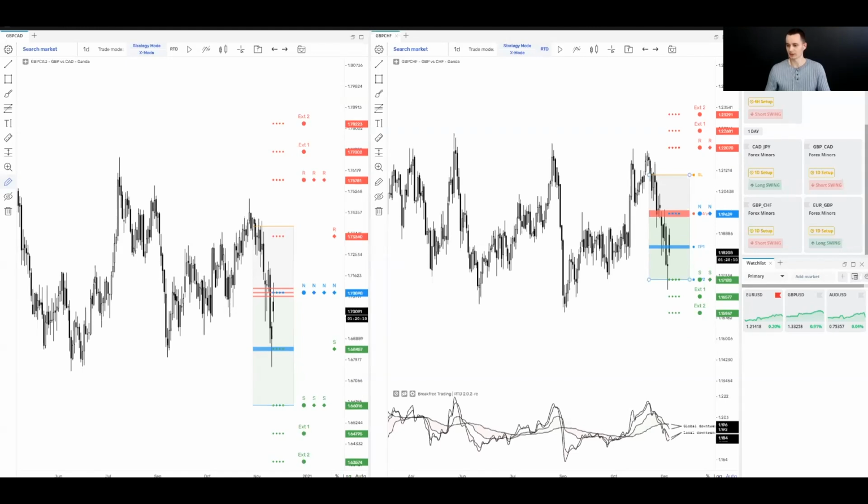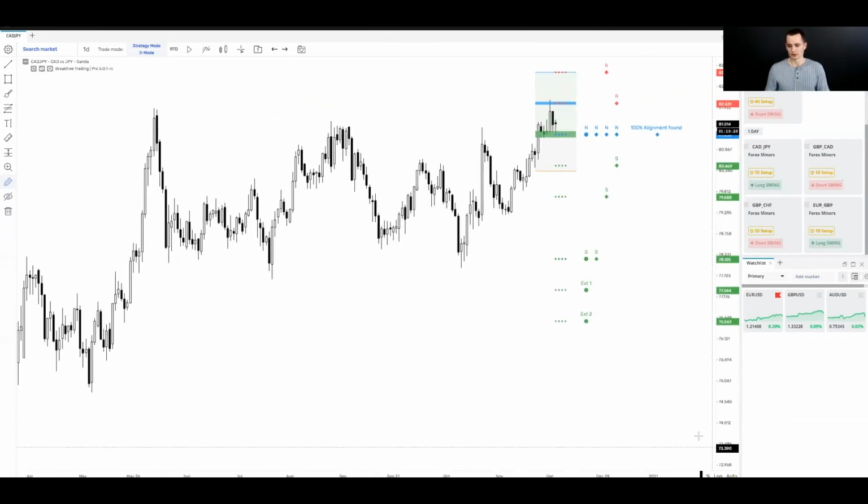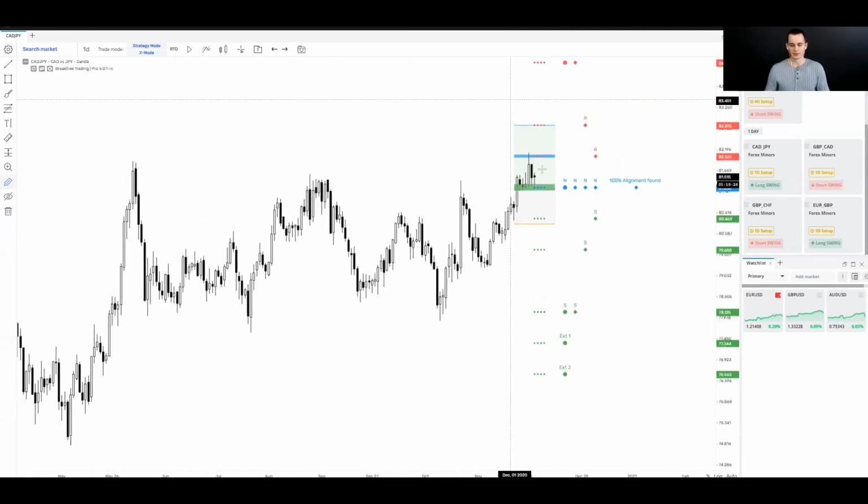Now it recalculated with TP. Stop was closer to entry. Now it seems to have been repeated once. Let me open that up. No, so you could say it's repeated just because it got recalculated, but it didn't quite go to a TP2 yet. So I would say this is still fresh because it only hit TP1.